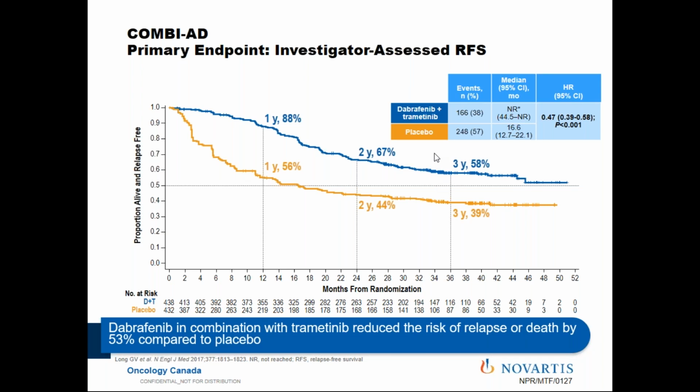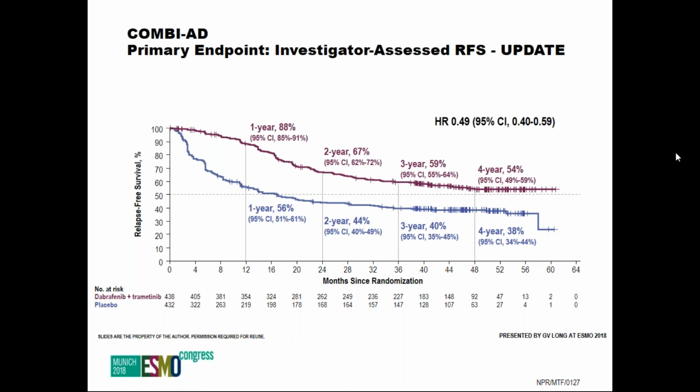And he also mentioned there was a four-year update that just came out at ESMO, so the European Society for Medical Oncology Congress, a major oncology conference just a few weeks ago in October, where we have additional follow-up at 4 years. And as mentioned, you see that the results continue to hold and the hazard ratio is still 0.49, so telling us that there's still a 50% reduction or you're half as likely to have a relapse when you had the active treatment compared to placebo.